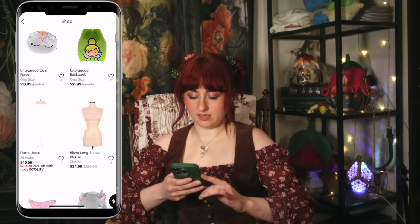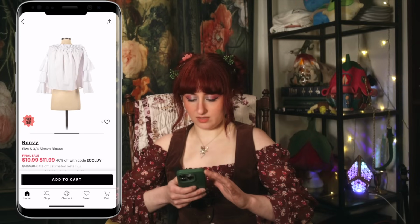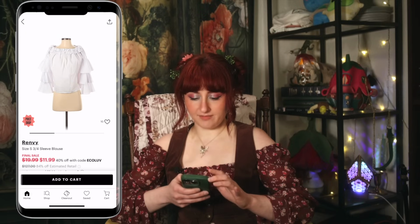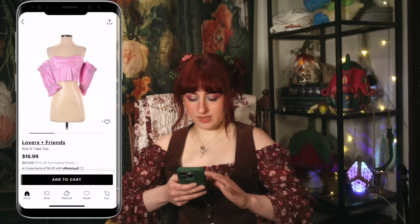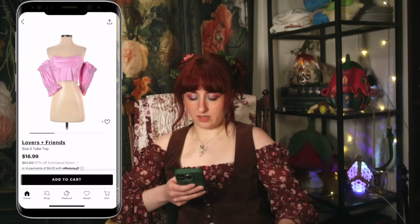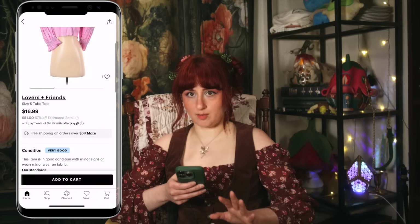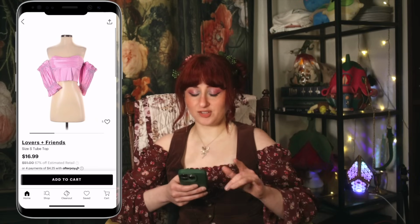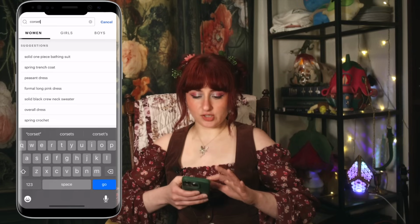Let's search Fairycore. And it's giving us very Disney fairy. Okay, these tops, that can definitely be used. That's pretty fantasy. This one is cute and definitely could be used for fantasy. I would say this is better for a photo shoot. Look at the fabric details. Fabric details not available, but I'd guarantee that's probably polyester. And we all know polyester and heat don't mix.